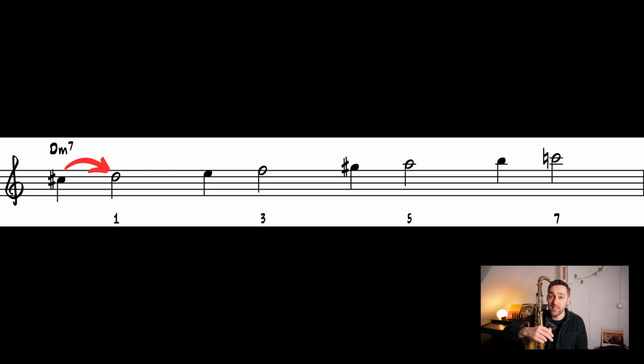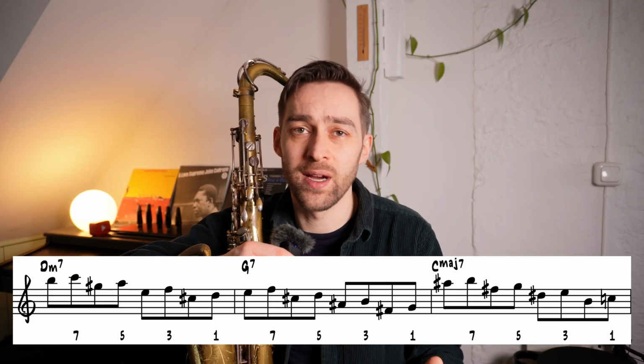Let's take the D minor 7 chord. We can approach D with C sharp, F with E, A with G sharp and C with B. The same we do with the other two chords, and a great way to practice this is to play the chord tones down, so 7, 5, 3, 1, and approach each tone chromatically from below.